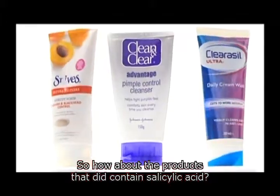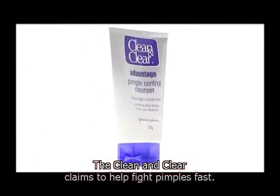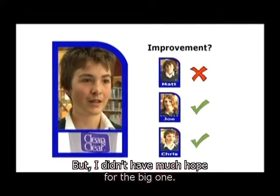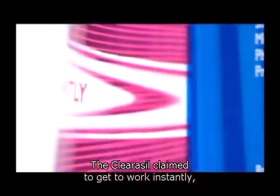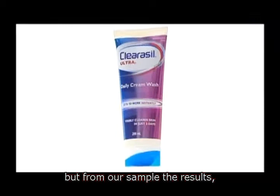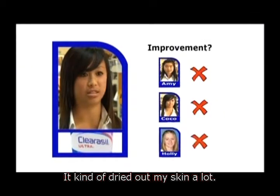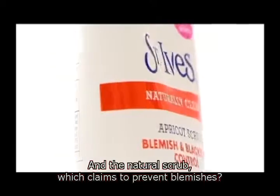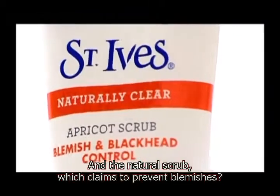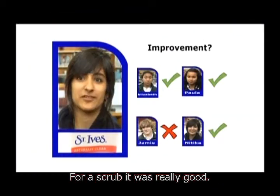So how about the products that did contain salicylic acid? The Clean and Clear claims to help fight pimples fast. Any action? "It did most of them, but I didn't have much hope for the big one." The Clearasil claimed to get to work instantly, but from our sample the results weren't spectacular. "It kind of dried out my skin a lot, but it didn't really get rid of any spots." And the Natural Scrub, which claims to prevent blemishes? "I did feel the difference. My skin was smoother. For a scrub, it was really good."